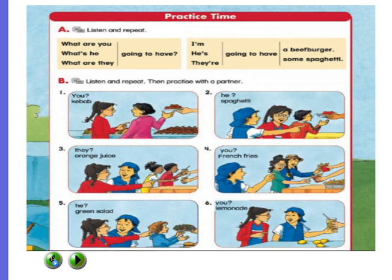Look here. First, we learn that to make the plural from French fry, we say French fries, and beef burger, we say beef burgers. These are words we can make plural. They are countable nouns. What about spaghetti, kebab, green salad, orange juice, lemonade? They are uncountable nouns. So we say some. So, with a beef burger and some spaghetti.